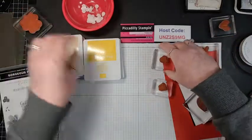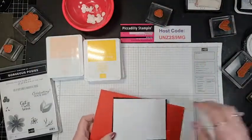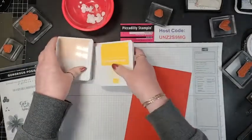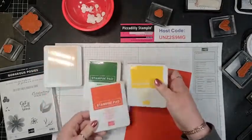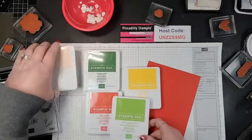So we've got a lot of stamping. Sometimes I don't have much, and sometimes I do. This one's a lot. I am going to start off with a color. Let's go into some of this color here. I'm missing a color here. We need this. So this is my color palette.